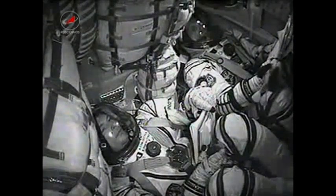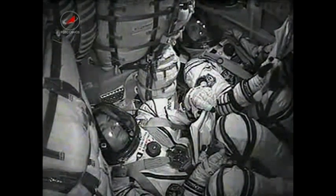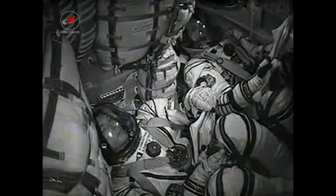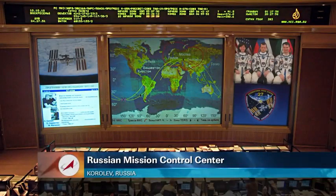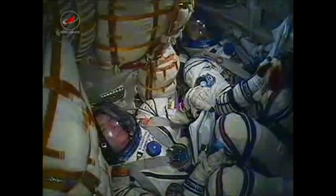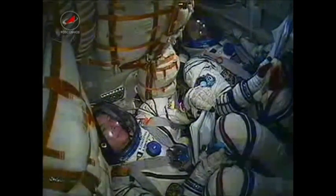In the right window, we can see the sun. Copy. 490 seconds nominal flight. Copy, and we're feeling load now. 500 seconds nominal. All is nominal on flight. 8.5 minutes now into flight.